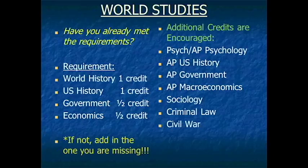Please check your high school transcript and make sure that you have completed all of your World Studies requirements on the left. If you have not completed these requirements, please add the one that you are missing to your course request sheet. If you have met the requirements, on the right we have listed some elective options for you to consider. One of the most commonly asked questions is, what is the difference between psychology and sociology? Psychology is the study of human behavior, why we act the way we do, why our brains work the way they do. Sociology is the study of groups of people and the norms that are developed within these groups. We encourage you to look in your course selection book for the official course description.